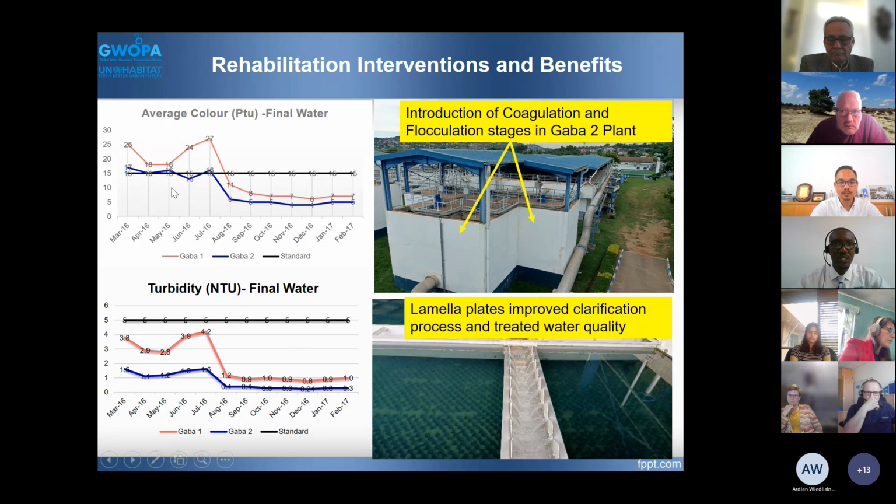If you look at these graphs in GAVA 1 and GAVA 2, GAVA 1 is red, GAVA 2 is the blue. You see we had color of average, this is final water, remember? We're treating color of average maybe, I would say 20. But as you can see, after doing the rehabilitation and upgrade, we're able to go to an average of about 7. And this was able to help us, of course, meet the standards, both on the bacteriological, but also the physiochemical.